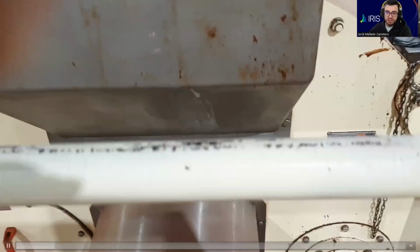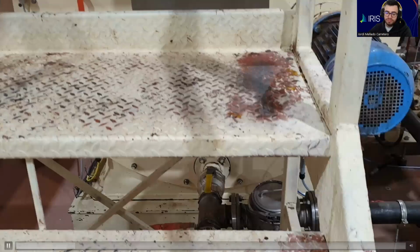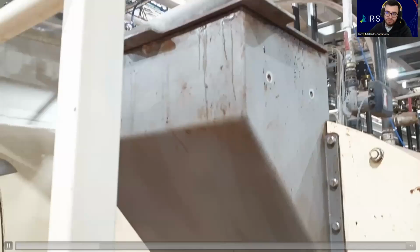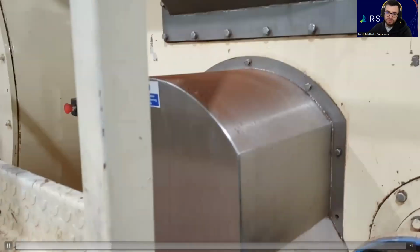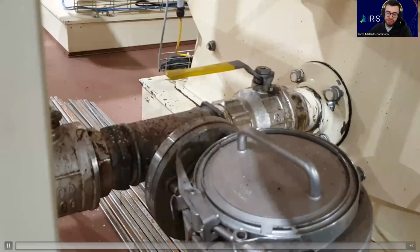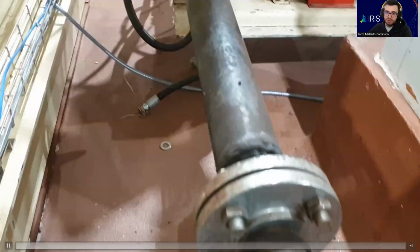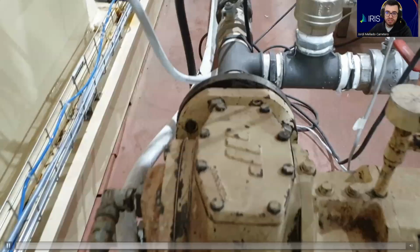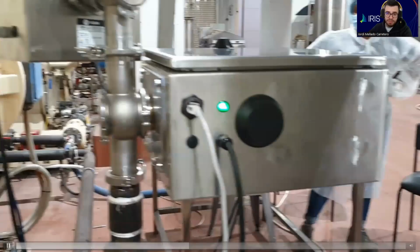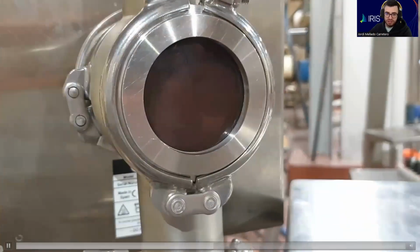We can see the inner part of the conching machine in which the chocolate is stirred. The chocolate flows through the pipes until it reaches the connector where the two sensors are connected. First, we see the Sonorix prototype, and then the Visum line. That's the chocolate flowing inside the pipe.